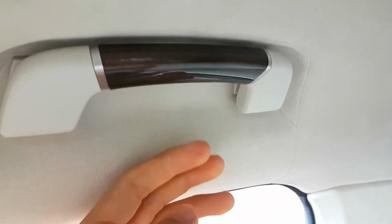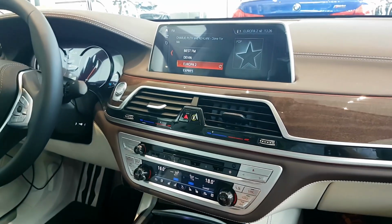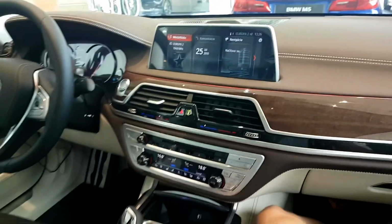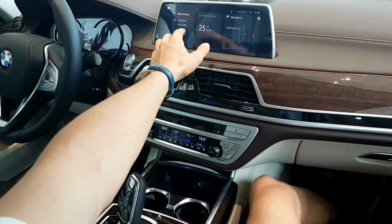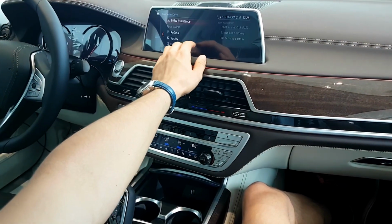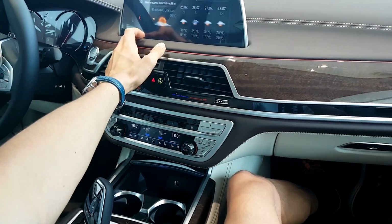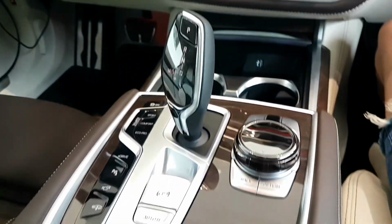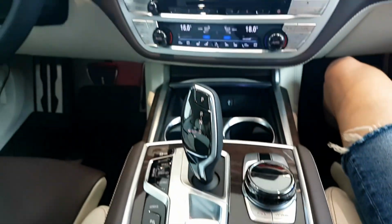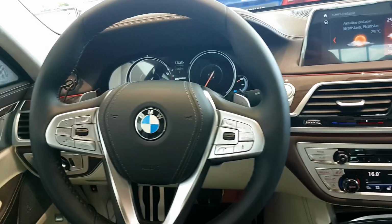But you know, you have to pay for it. In this particular case, 183,000 euros, and that's just with a very small 2-liter engine paired with an 8-speed automatic Steptronic transmission. And now I'm using the iDrive, the latest and greatest that BMW has to offer. They will slightly change it in the X5 as we saw, but I like the dials.